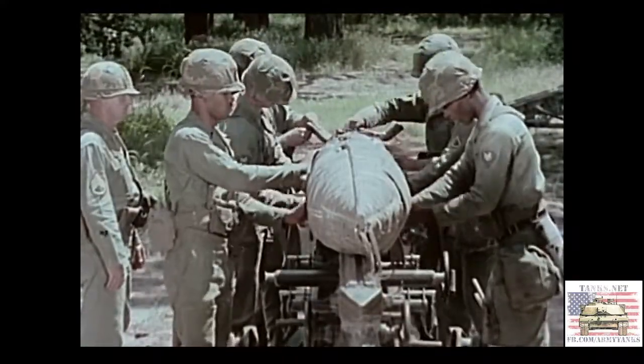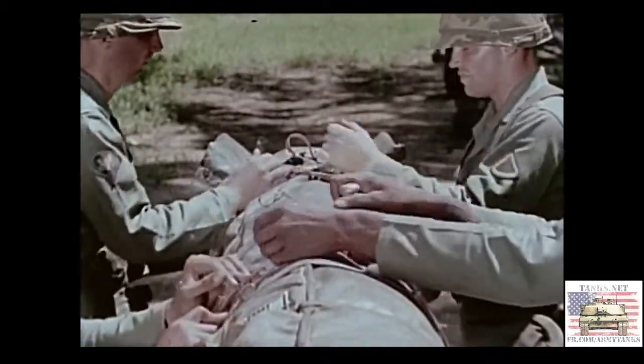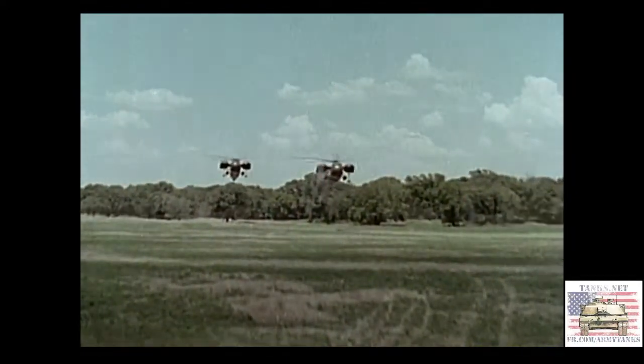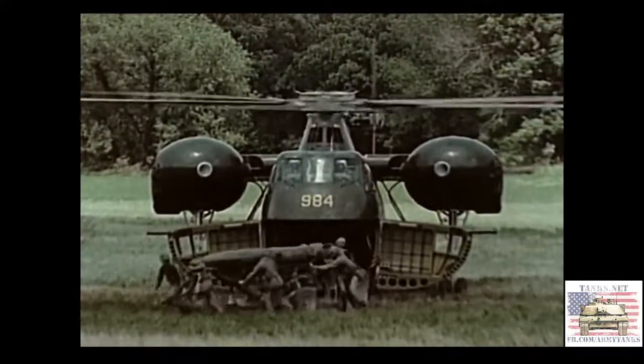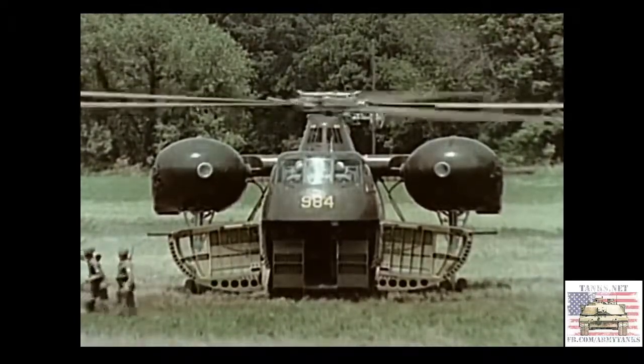The entire unit can now be towed with full ground mobility and even manhandled for short distances, airlifted in parachute and air assault operations, or transported by helicopter to the prepared firing position. Emplacement here, preparatory to the firing sequence, takes about 10 minutes.